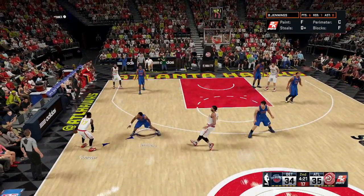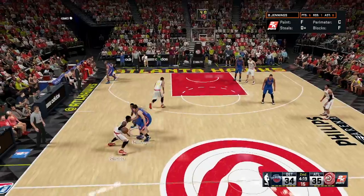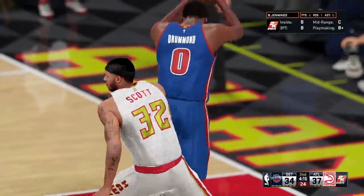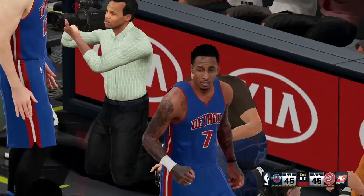Schroeder checked by Jennings, left wing. Screen from Scott. Scott driving, pick and roll, dunk, 2 hands, please, as they put the Hawks up 3. And that'll be halftime, 45-45 here in Atlanta.